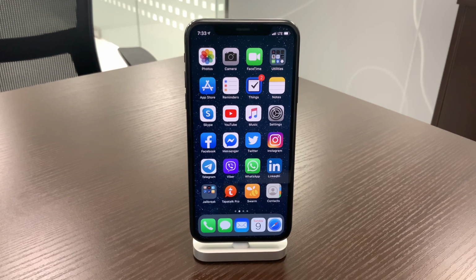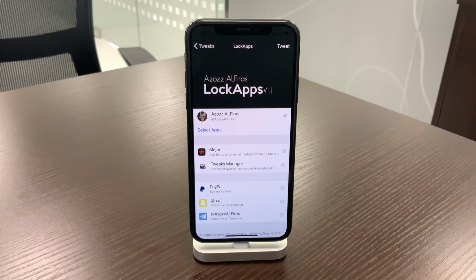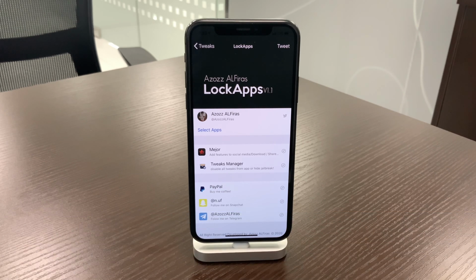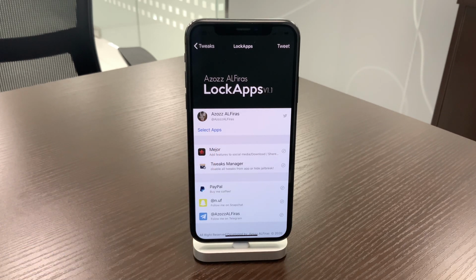Now let's go into these tweaks that I prepared for you. So let's begin. The first tweak I want to talk about is called LockApps. This tweak had different versions throughout history. I mean not this specific tweak, but every iOS device, every jailbreak that came along had a certain tweak which did the same thing. So now for iOS 13, we have the paid tweak called LockApps. And what it does, as its name suggests, you select the apps you want to be locked by your fingerprint ID or your Face ID, depending on the device you have.